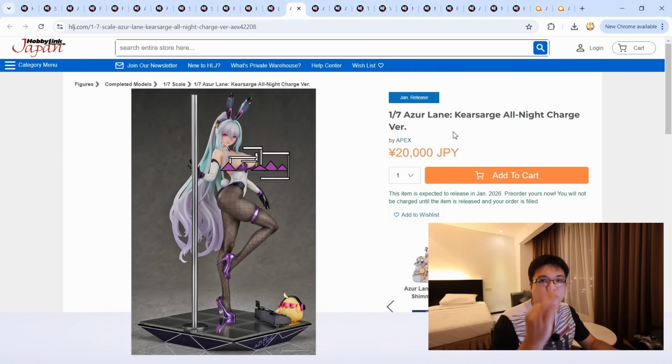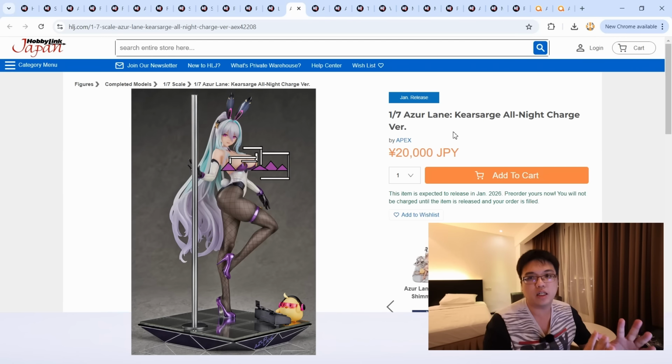Up next, we have 3 Azur Lane figures, including this one which I left out last week by accident because there were too many figures last week. I tried my best, but I still left out something by accident. So a quick mention over here, Apex Toys Kiyosach at 1/7 scale, 20,000 yen, absolute buy. I mean, it is a good buy for any of you who like the character.